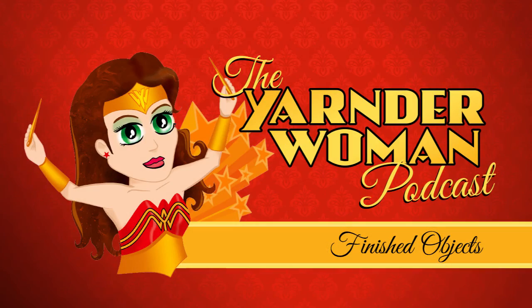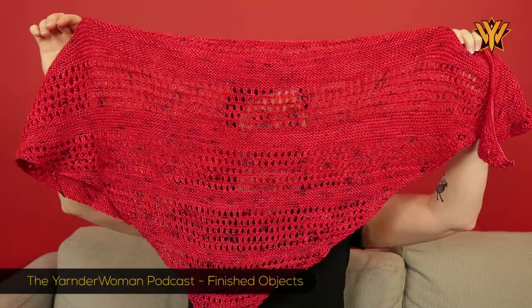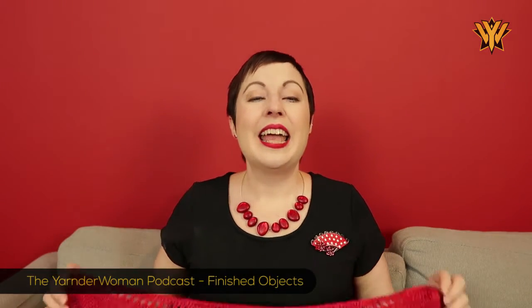So without further ado, let us go into our finished object section, because I've got something special to show you. It's the Melinda shawl. So we have a shawl cowl going on at the moment for the Melinda shawl.